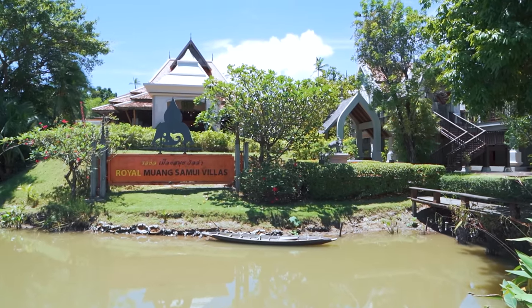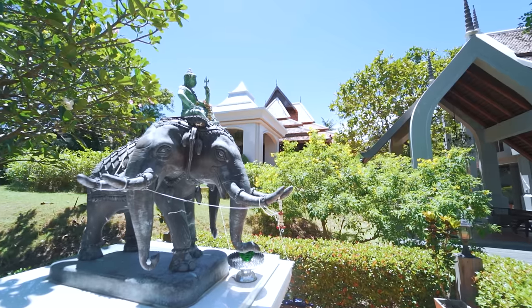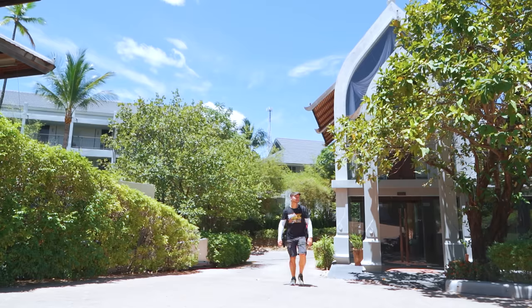It is a 5-star resort located on the beautiful Chung Mon Beach, and it is called Royal Muang Samui Villa. This resort was certified with Thailand Tourism Standard, which means it fits all requirements and criteria developed by the Department of Tourism. And today, we will be reviewing it together. And I already saw the pictures of this resort. And trust me, you're gonna love it.